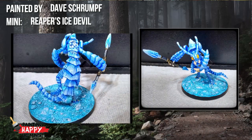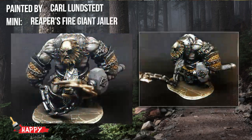Yep. Dave Shrump's Reaper's Ice Devil. Ooh. So good. His base effect. I love the colors. Yeah. So you have to do a mini tutorial on the basing effect, Dave, in the group. That would be great. Carl with his Reaper's Fire Giant Jailer. Wow. I love the musculature. Yeah, he did a fantastic job. Great job. Nice job there.